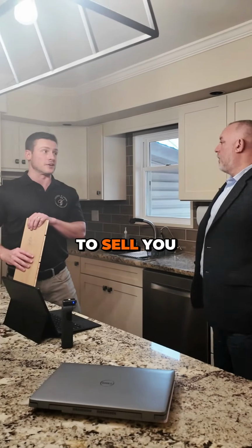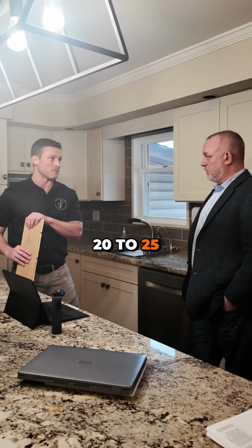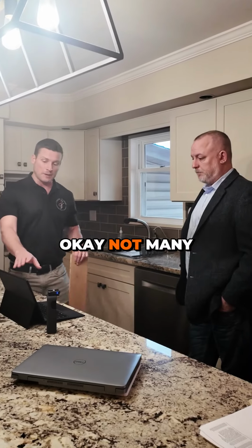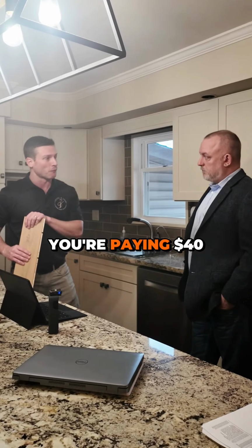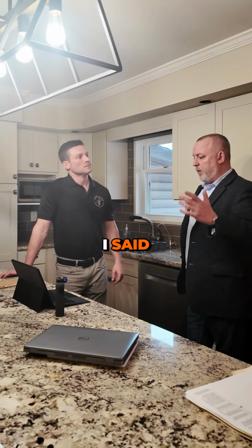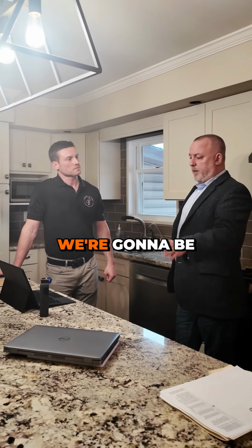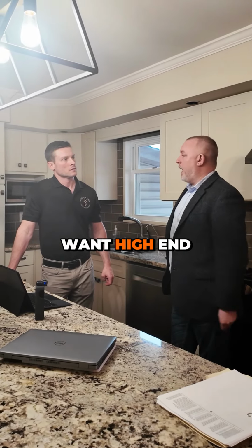Okay. If I were to sell you this floor, I can get it to you for anywhere from $20 to $25 a square foot. Okay. Not many people in the U.S. sell this floor. There's a company in the city, and if you go there, you're paying $40 a square foot. It's not going to be a cheap piece of product here, but again, like I said, we want to be the highest sale in the neighborhood. We're going to be in the conversation for $1.5 million if everything goes right, and we want high-end finishes.